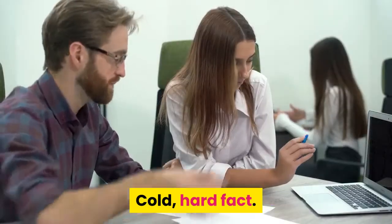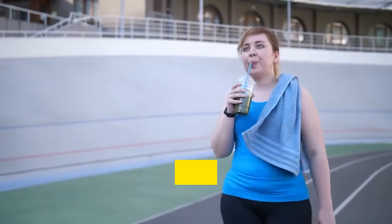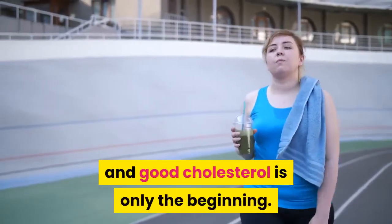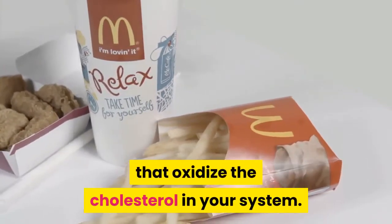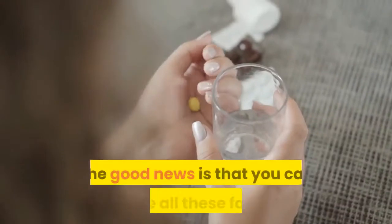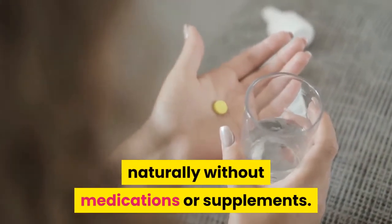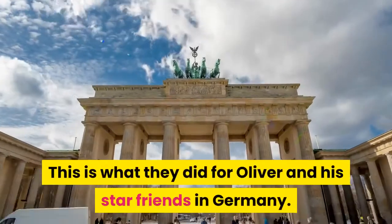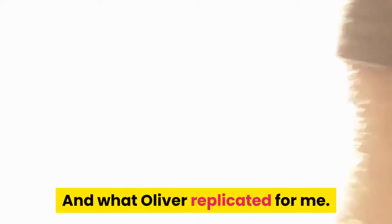Cold, hard fact. Cutting out oxidized fats and replacing them with healthy fats and good cholesterol is only the beginning. There are several key factors that oxidize the cholesterol in your system. Some have to do with your diet, others don't. The good news is that you can tackle all these factors naturally without medications or supplements. This is what they did for Oliver and his star friends in Germany. And what Oliver replicated for me.